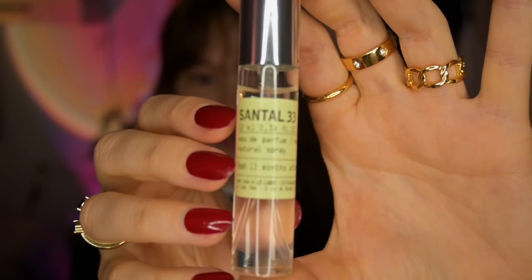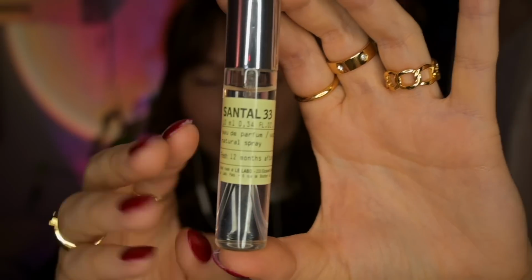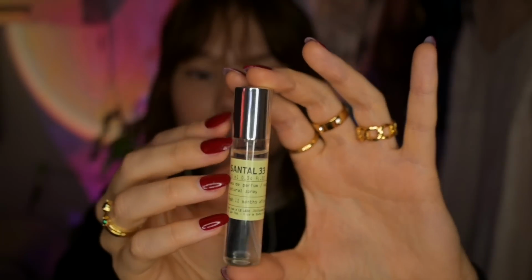So, this is a gem. And inside the bag was one item that I got online. And I'm really proud of this one as well, but it is a mini Santal 33 perfume.